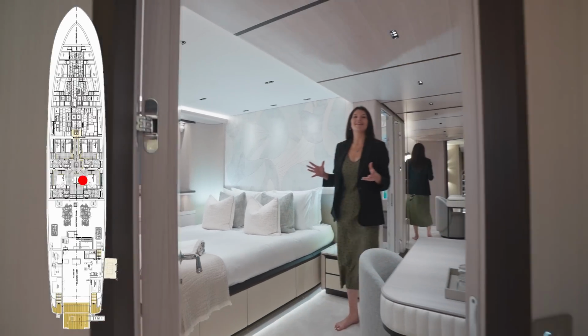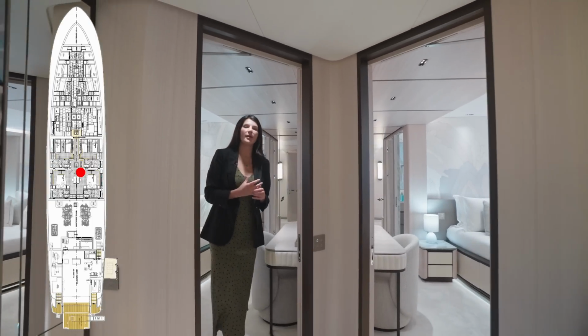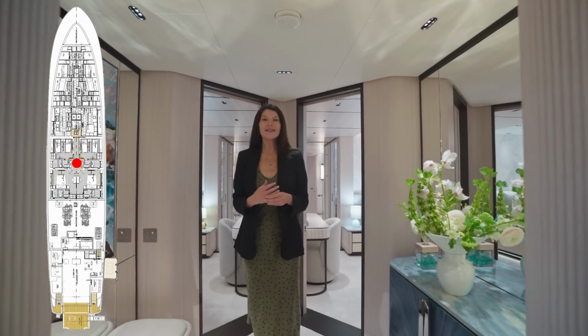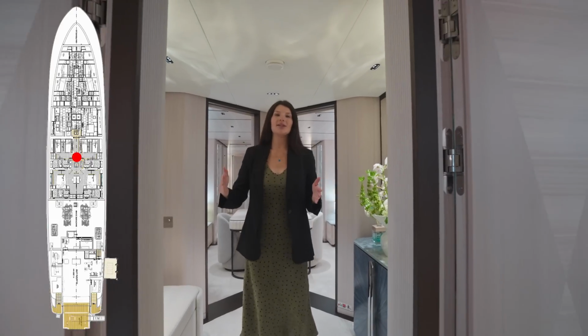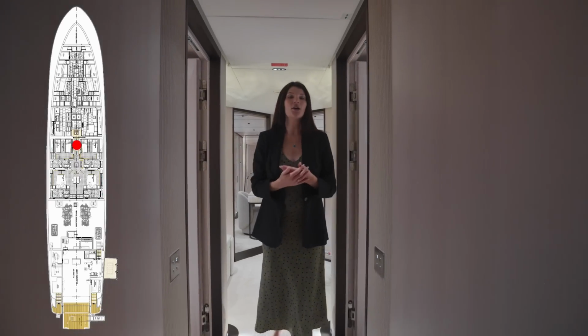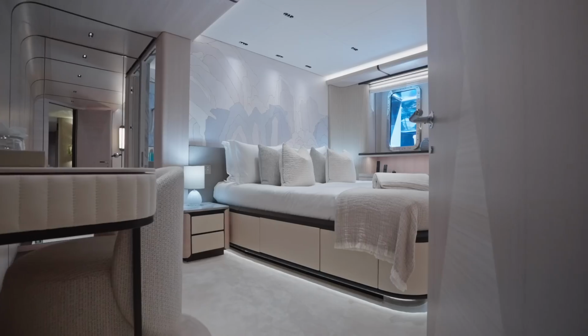One of the reasons I think this yacht feels so special is because she's had about 3.5 million euros worth of extras and upgrades. So we're down here in the lower deck now, where there are 4 cabins in addition to the main deck master, and 2 of them can be configured as either twins or doubles, so she is very good if you were considering charter.